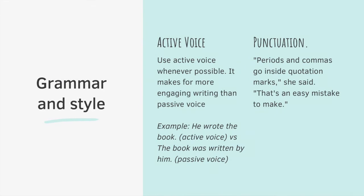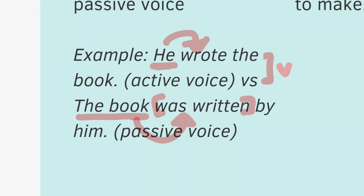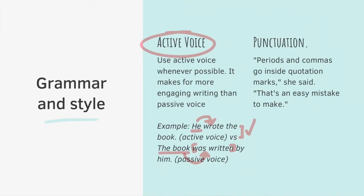Whenever you go to check for grammar, always start with making sure that your sentences are in active voice. What do I mean by active voice? Active voice is where the subjects of your sentences are the ones doing the actions, rather than having the actions done to them. So a sentence written in active voice would be, he wrote the book. He, the subject, is doing the action of the sentence, writing the book. A passive voice version of that sentence would be, the book was written by him. In that case, the book, the subject of the sentence, is having an action done to it. It is being written. You always want to go with active voice. He wrote the book. It makes for much more engaging writing. It makes for much more energetic writing, and it just flows a lot easier.